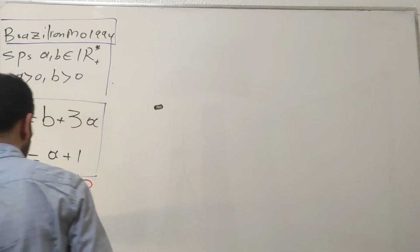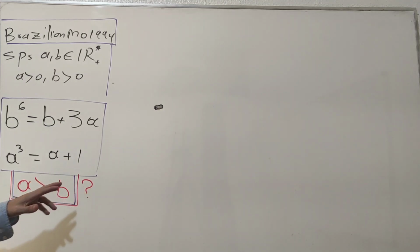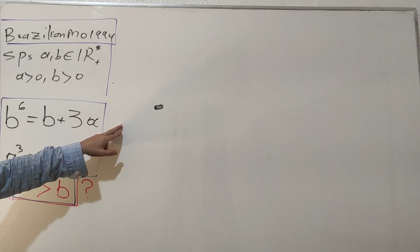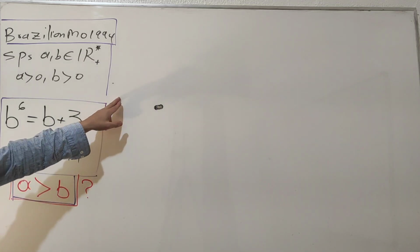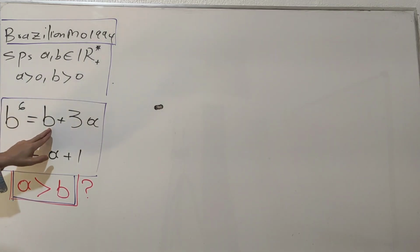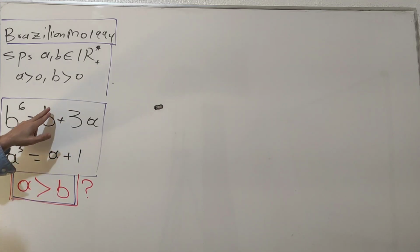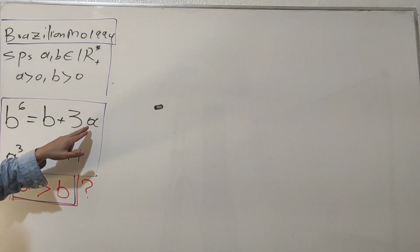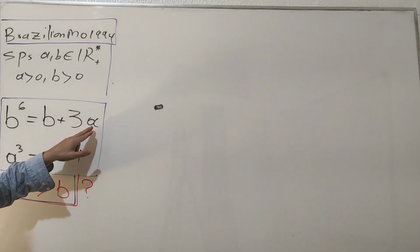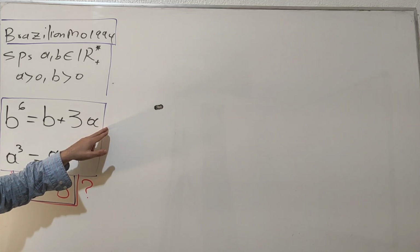Before we get started, let's make some kind of exploration for A and B in order to have at least an idea where A and B are. If I take B equals 2, so B to the 6, which is 2 to the 6, is 64. At the right hand side of this equation, we get 2 plus 3A. Which appropriate value to give to A in order to have 64 here? A is going to be almost 20, or a little more than 20, or a little less than 20.